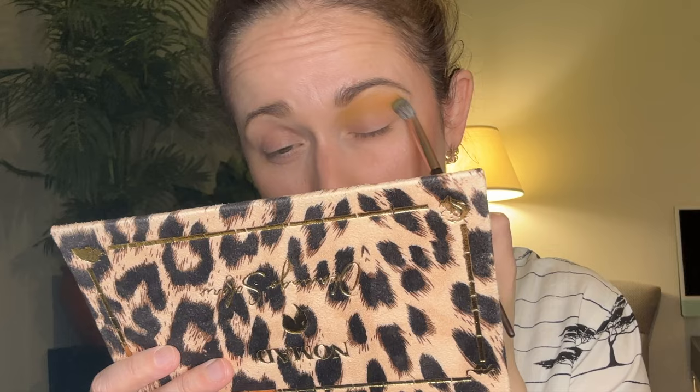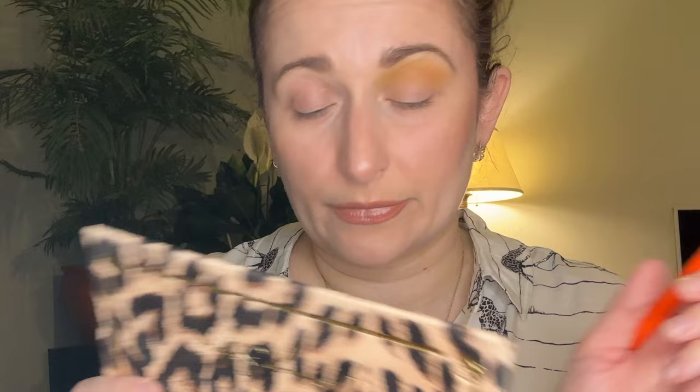And then still with the same brush, I'm gonna take this Moremi Game Reserve, which is this beautiful, like a mustardy green, kind of like a swampy green. And I'm gonna go slightly above. This is also a shade I would like to take on my lower lash line, but I like a more precise brush for that. So I'm gonna take this Unit 309, which is a much smaller brush. And I'm gonna take that green, the Moremi Game Reserve.